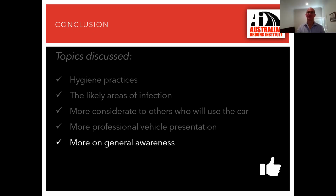I think that's a really interesting point, because I know talking to some of the corporates and fleet guys that I've spoken with, it's also an indication that if they take greater care in how they present and look after the vehicle, it can correlate to fewer issues, infringements, smashes, little bingles, stuff like that, because there's a degree of pride in how they look after the vehicle.